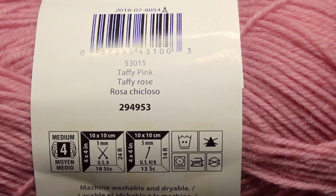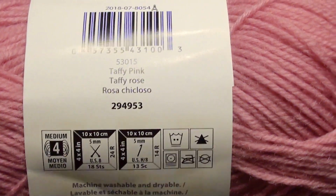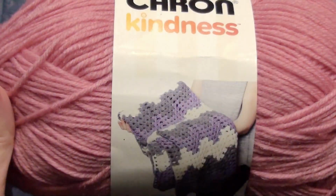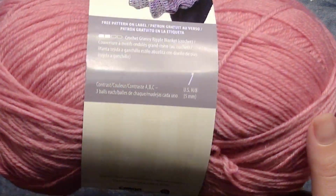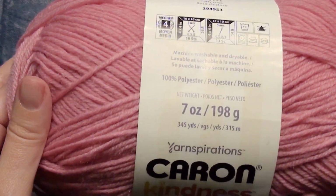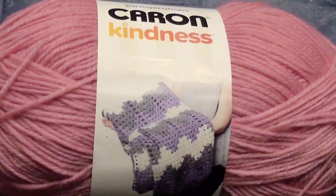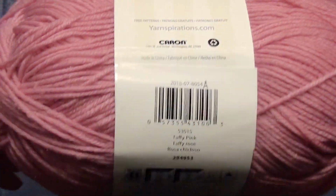For medium, it calls for an H hook, 10 by 10. Taffy pink, taffy rose. Michael's was having their sale a couple of weeks ago, and I took advantage of it and bought a few things as giveaways. I think this would make a really nice scarf or even a hat. It's a 4, but it is a little on the thinner side. It looks like you can make a really pretty blanket with it as well.